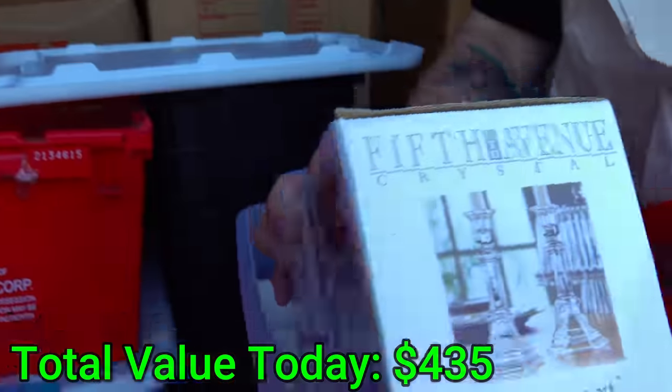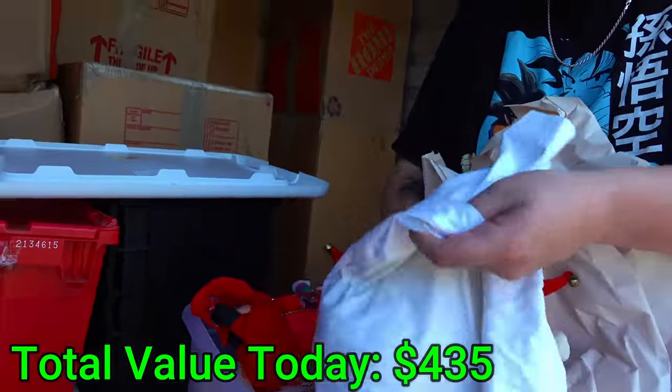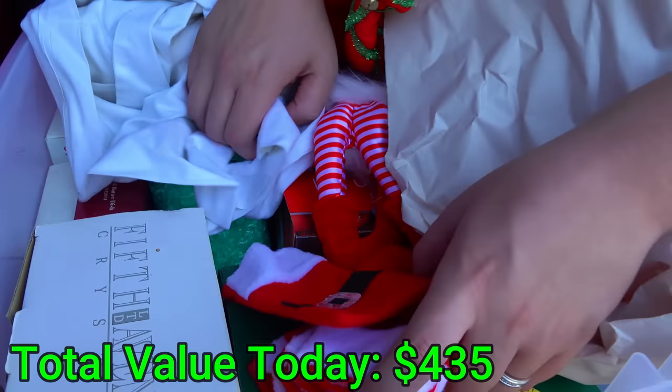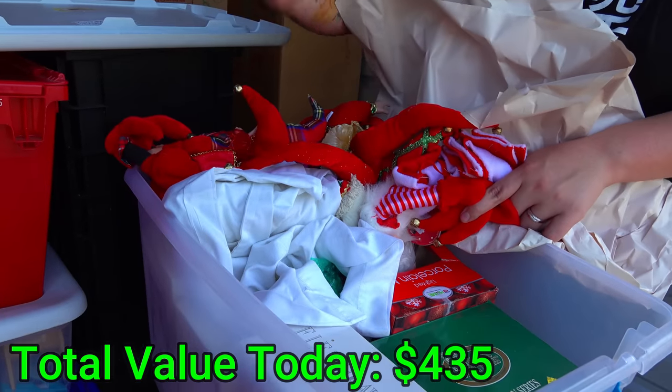Looks like some candle holders. And yes, I'm aware we sell stuff cheap. Everyone always tells us, you know how much more you can get than that for a dollar? I know, but you get to help people out and you get to move stuff fast, which is the way we like to do it.